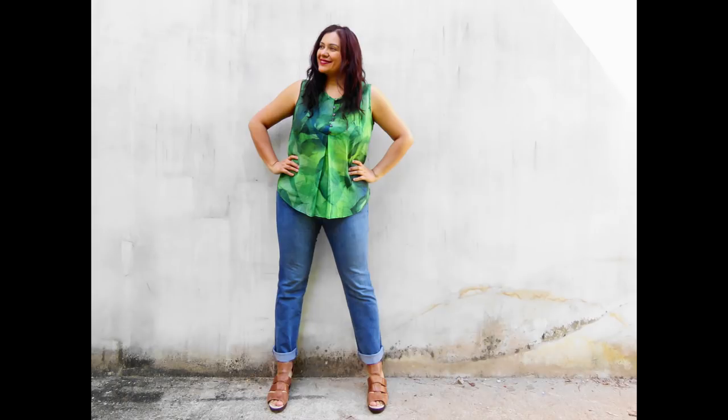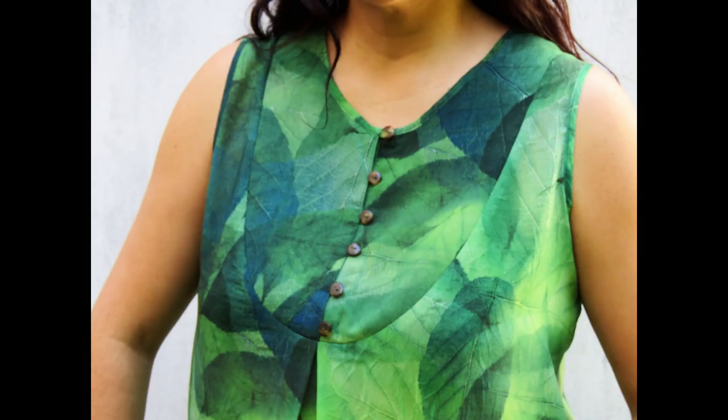To start the month, I made two Kawaii tops from Itch to Stitch. I made one in black crepe and that was my wearable muslin. Then I went off to make one in silk. I love this pattern. I love the details on the bib on the front, as you can see there with a little button. Super cool make.